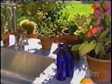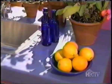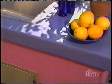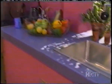The kitchen came together in less than a month, once a crew framed it up and poured the concrete countertop. I wanted something unusual, something vibrant, something that wasn't beige. Steve studied his color chart and chose the brightest combination he could find, hot pink and periwinkle blue.